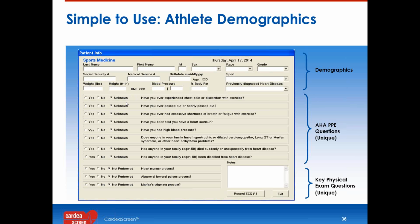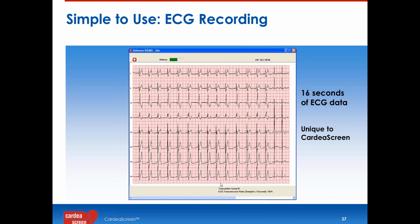Next follows American Heart Association questions. These are just little radio buttons, so you can click on or off if the athlete's had chest pains or passed out or has a heart murmur or family history. And if you wish, you can also record any observations from the physical exam or any particular notes that are relevant to this particular athlete. This takes just typically a couple of minutes to fill in. You can click record, and immediately the ECG transmitter beeps and starts transmitting data from the patient to the PC.